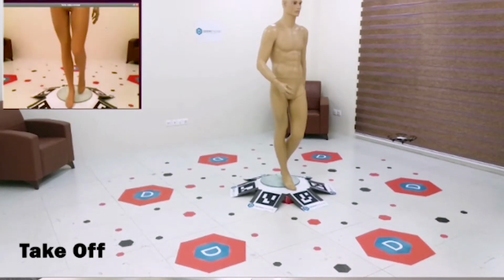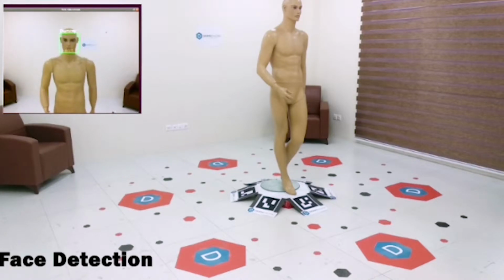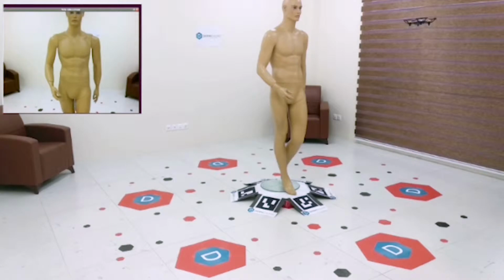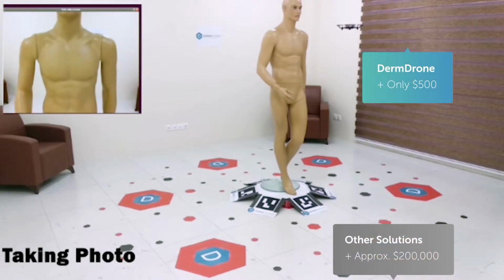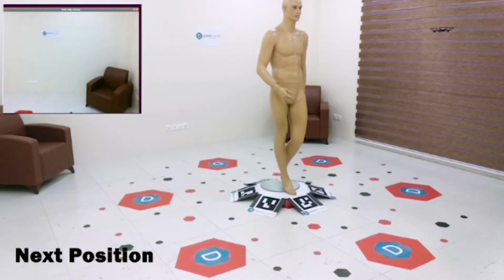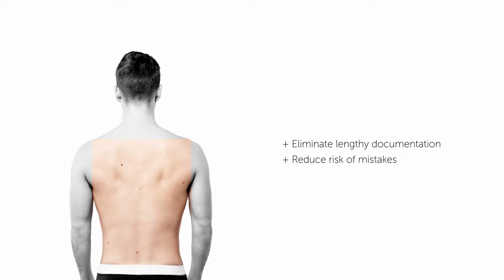Utilizing custom-made software, DermDrone is programmed to carry out total body photography with a minimalistic solution. Compared to current standards, this drone is a fraction of typical costs and eliminates the need for large rooms to hold bulky machines. Captured images are synced with DermEngine, where the mole mapping tool can automatically map the patient's spot to their virtual 3D body map.